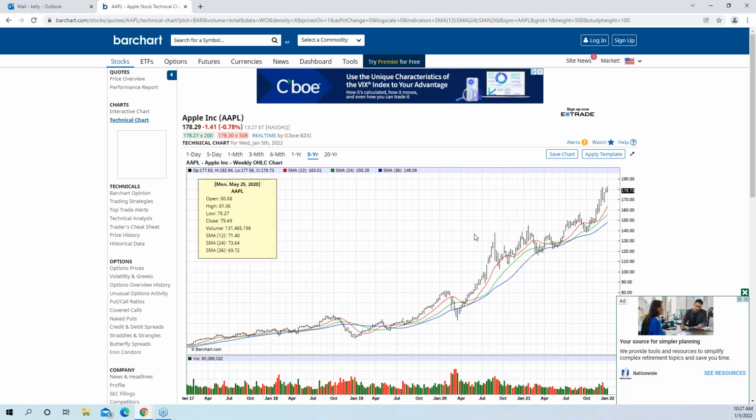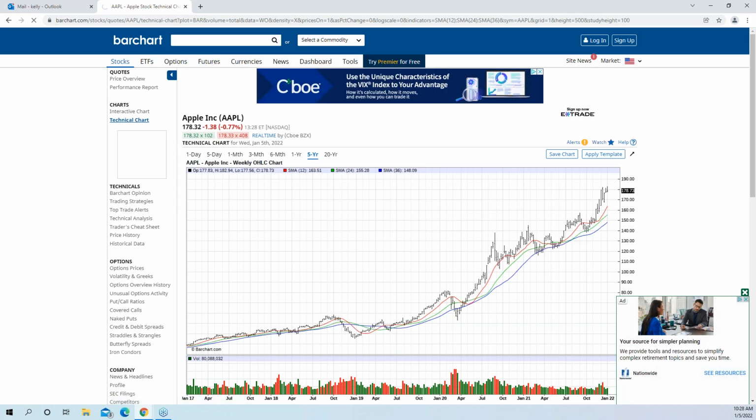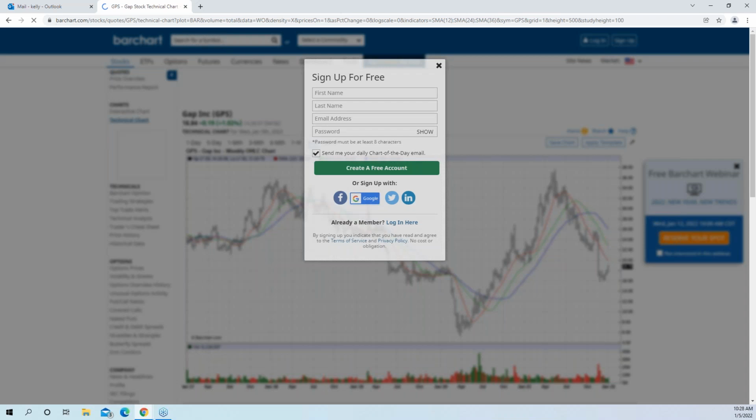Okay, so let's talk a little bit about legging into something. Say you are a short-term trader and you want to do a very short-term trade. I heard on the news something on the Gap stores, and they said there was a lot of activity in the February 1850 calls. So just using that as a theoretical example, but it's something that I heard. Let's just take a look at it and see a couple of ways to play it, okay?